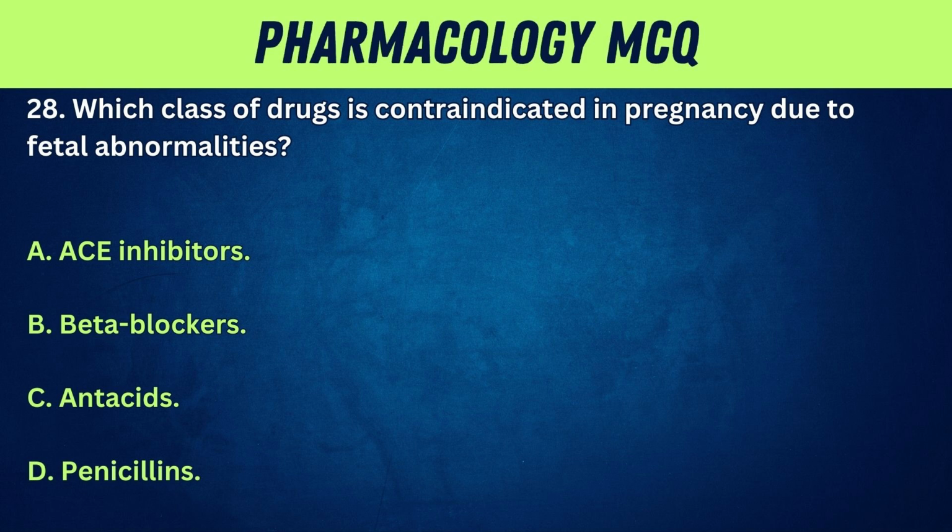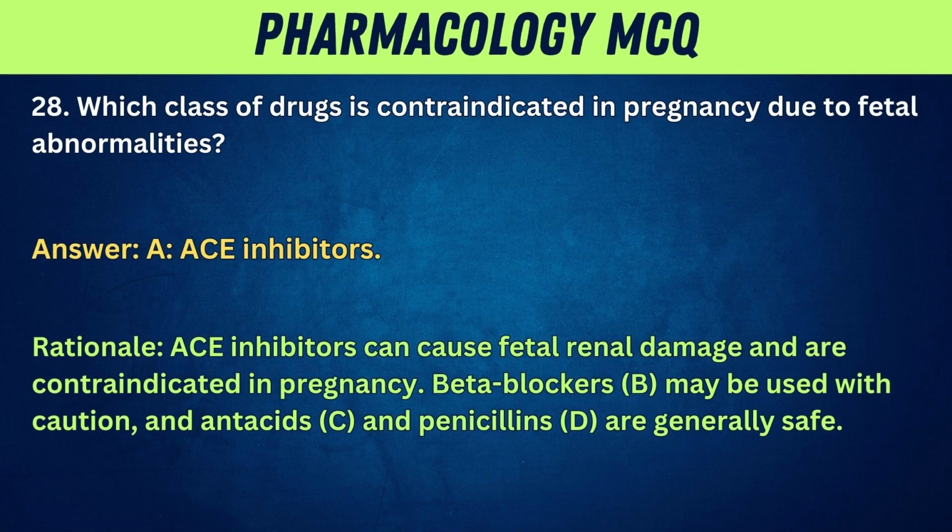28. Which class of drugs is contraindicated in pregnancy due to fetal abnormalities? A. ACE inhibitors. B. Beta blockers. C. Antacids. D. Penicillins. Answer: A. ACE inhibitors. Rationale: ACE inhibitors can cause fetal renal damage and are contraindicated in pregnancy. Beta blockers, B, may be used with caution, and antacids, C, and penicillins, D, are generally safe.